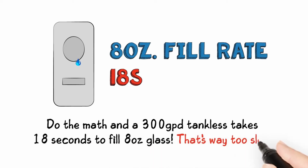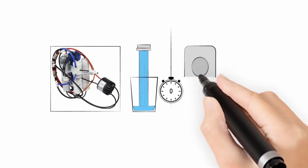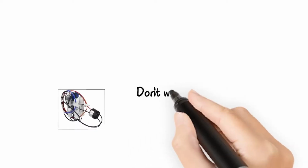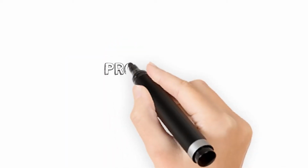That's way too slow. Homemaster RO systems with the non-electric permeate pump use a combination of larger fittings and tubing to fill the tank fuller and at a higher pressure. Homemaster fills your 8-ounce glass in 4.5 seconds. Don't waste your time with a tankless RO system. Get a Homemaster.